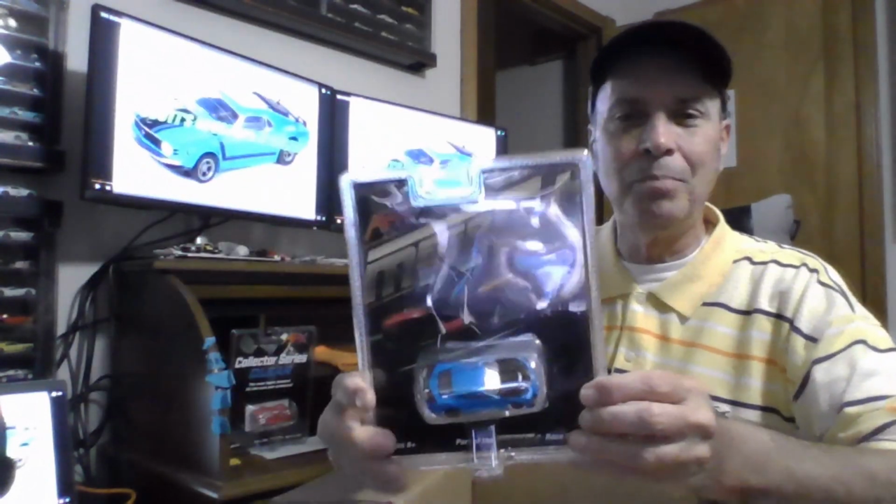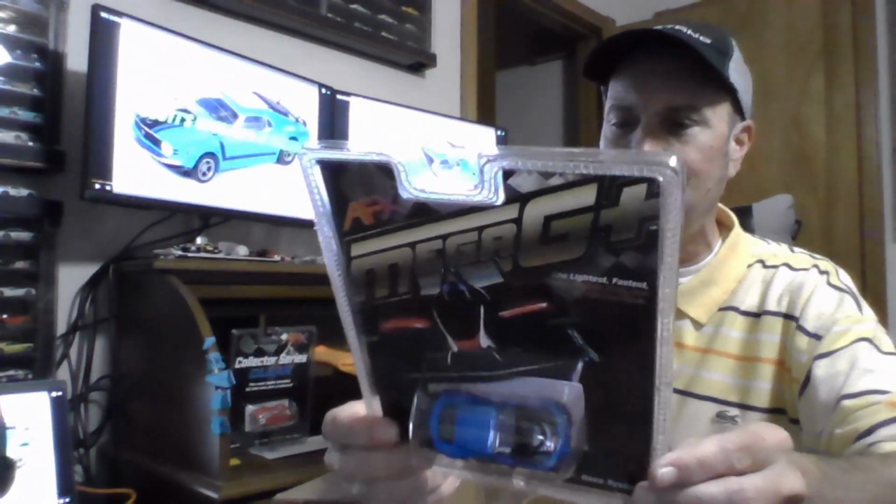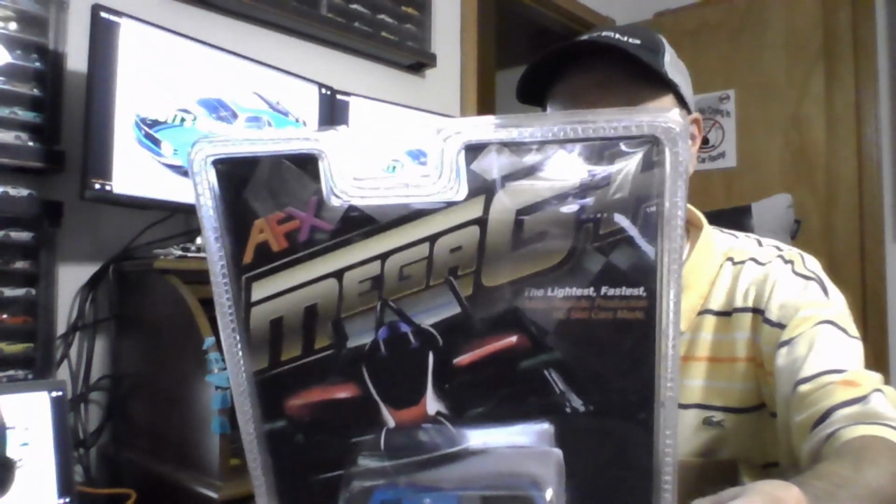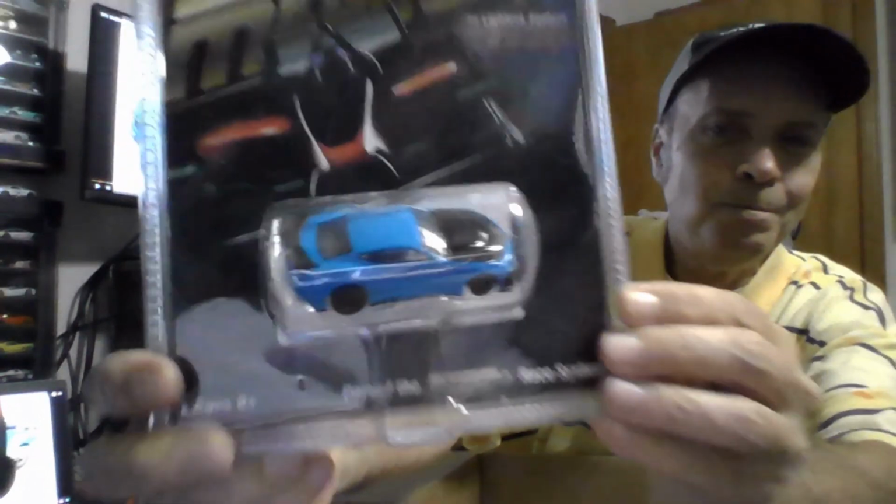The next one, believe it or not, even though I'm a Mustang guy, I do collect every single one of the Mega G Plus cars that come out. And here we have the Camaro 1LE 2021 version in Rapid Blue.